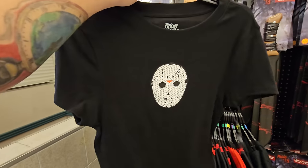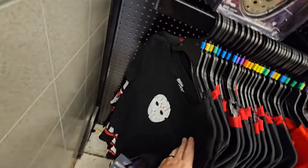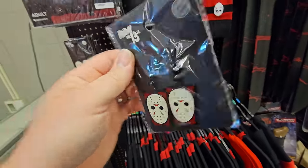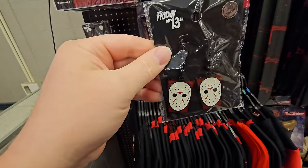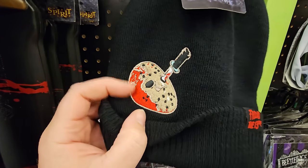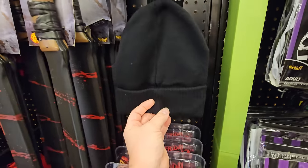Nothing on the back of that one, but we do have the diamonds on the front, and all three are like that. We have the Jason earrings here. These are the dangly earrings. Those are $12.99. We got the Friday the 13th beanie here. That's pretty cool. I like that embroidered mask there with the blade through it. Friday the 13th tag on it right there.